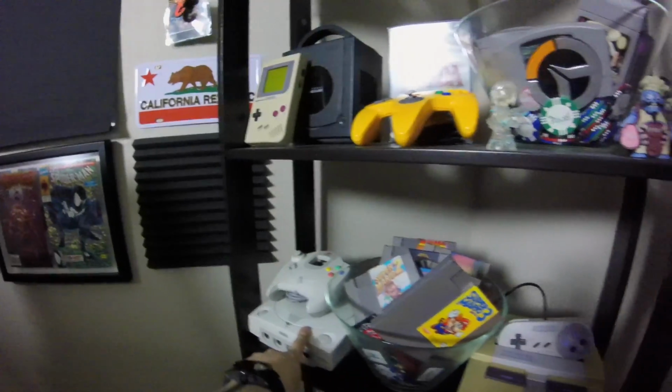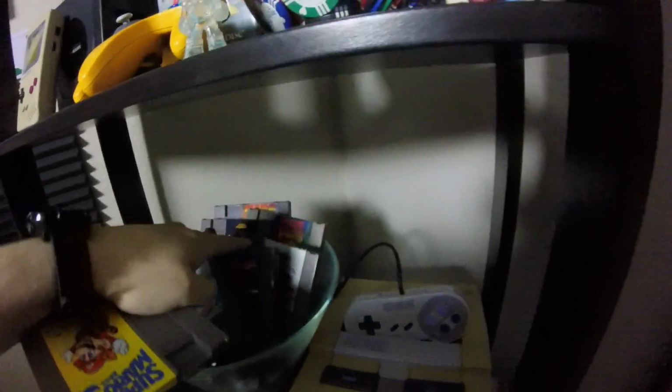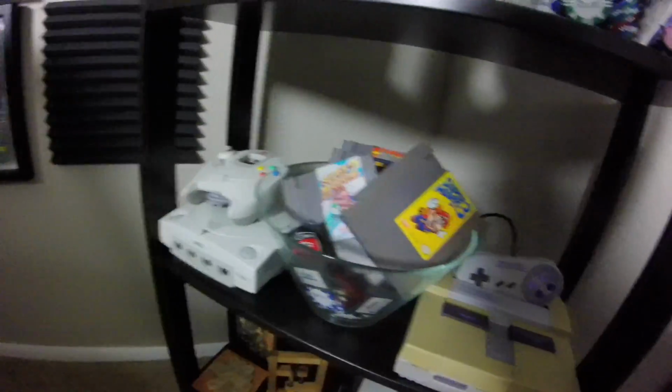There's the Dreamcast we were talking about. More games. This is just throwback games. This is all games that I've owned, and I don't know. It's just cool to see what I was doing at the time when I was playing these games.